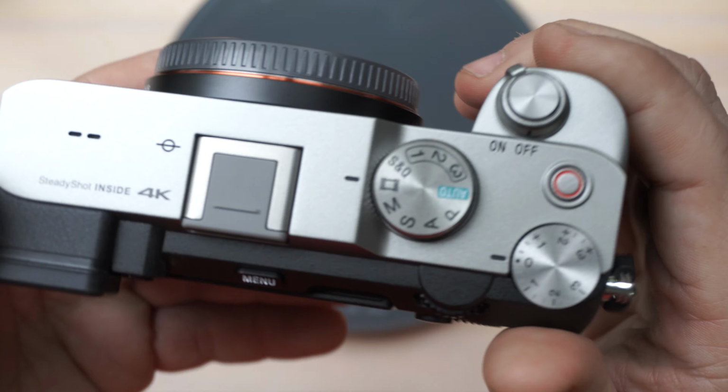So today I received my very first full frame camera and full frame lens. Why, you might ask? Well, I was really happy with the APS-C line from Sony. I had the a6000, I've owned the a6500, and this is the a6400, which I'm now selling. And the reason why I like them so much is because of their compact form factor.